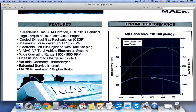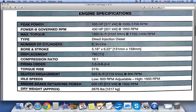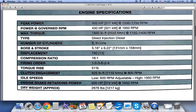The same torque. That's probably the most fuel efficient range for this truck, but the horsepower still keeps rising, and it reaches the maximum at about 1500 RPM over here. So I'm guessing the best fuel economy is somewhere in this area. So 505 HP at 1500 RPM, and when you go up, the horsepower starts sliding. At 1950 it's only 430 horsepower, and this is it, ladies and gentlemen: 1860 torque at this range in all gears.